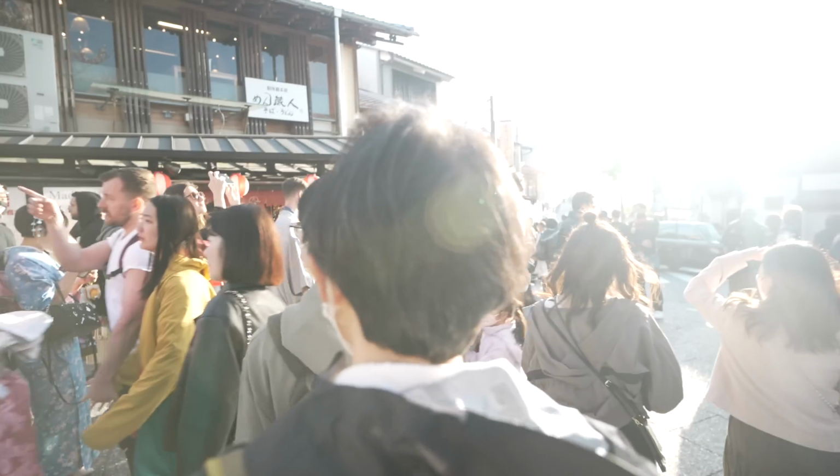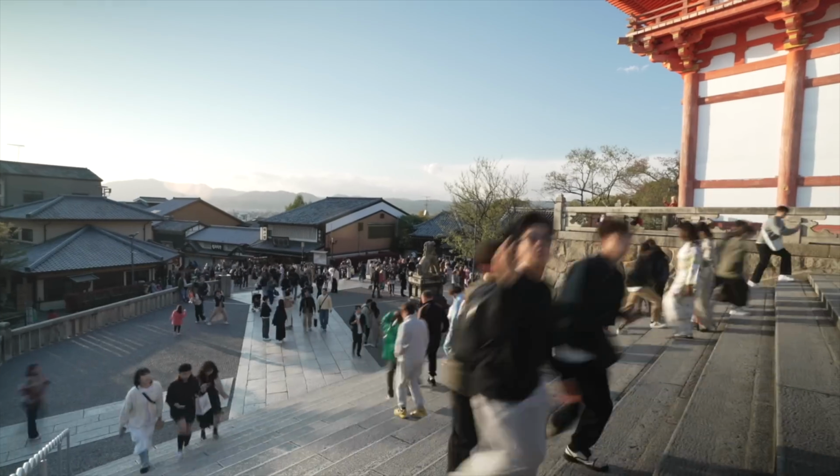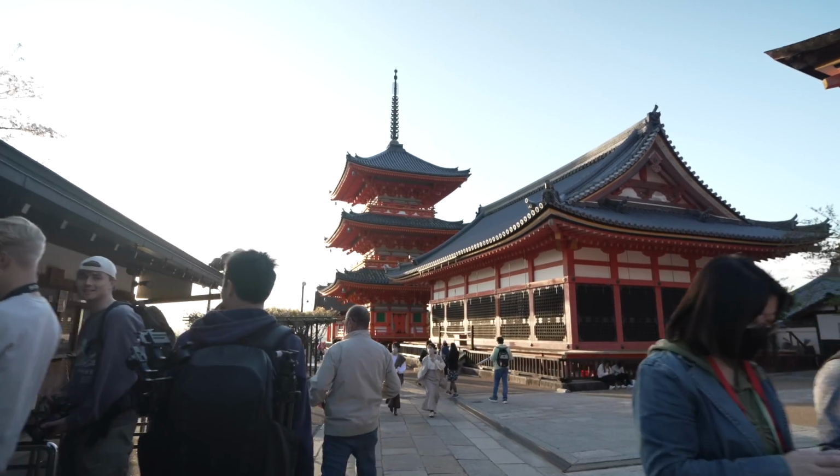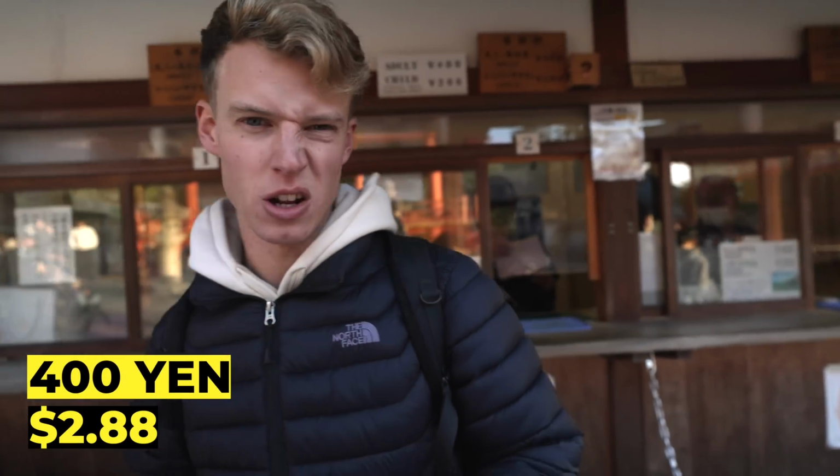So we've just come up to the top of Kyoto and we've actually got an incredible view of the city, but honestly, there are so many people everywhere. So we've just walked further up to all these temples and we're really hoping we're going to get a good sunset and an amazing view over the city. 400 yen each, only like £2.40 to get into this temple, and apparently there's a cool view.